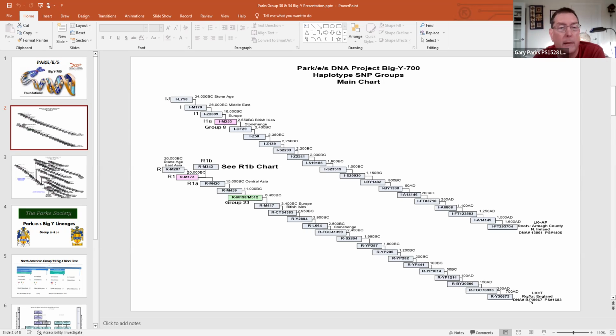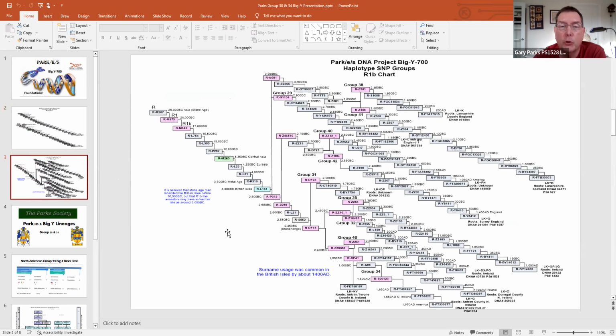They hail from England. This little snip over here, R1B, is where most of the people from the society branched from. And that's this chart here. You can see there's quite a few. On the bottom here are the groups that we're going to be concentrating on.